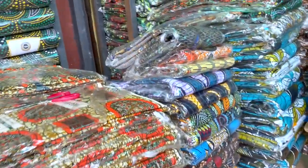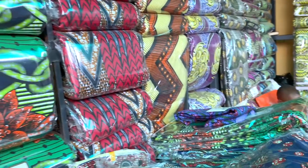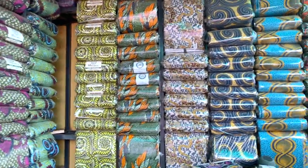Hey guys, so I'm currently in a store where they sell different kinds of Ankara fabrics. They sell Daviva, iTarget, Hollandaise, and lots more. And this store is called Rashlad Fabric. So yeah, let me show you guys around.